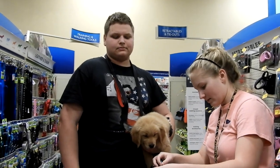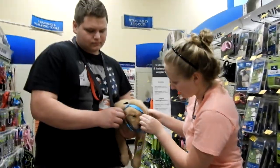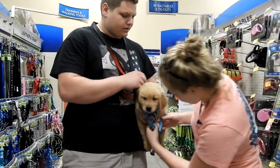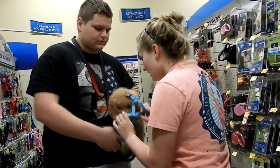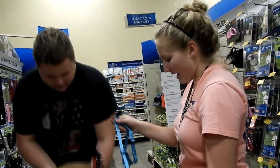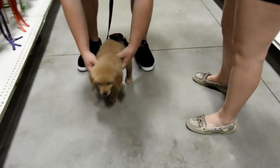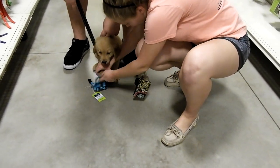Wait. This goes on the top, so this needs to somehow slide over. Sure enough, this wouldn't be in the back. This probably would be in the back. I'm not gonna hurt you. Wait, I just get around and snip. Wait, I took out his leash. Oh. I'm trying to fit the... Wait, this part? You want to snip it?